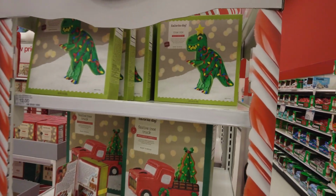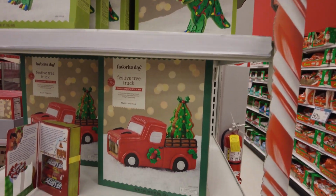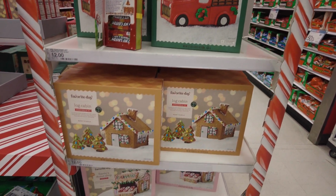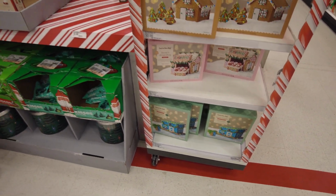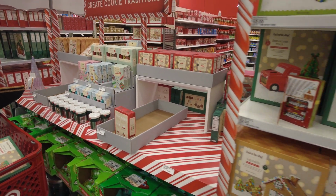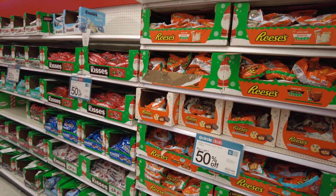Various gingerbread baking kits. You've got a T-Rex for the color green. Festive Christmas tree truck. Log cabin. Santa's donut shop. I didn't know Santa had a donut shop and a beach house. And then you've got some other baked goods, gummy houses. And then your normal assortment of Christmas candy.